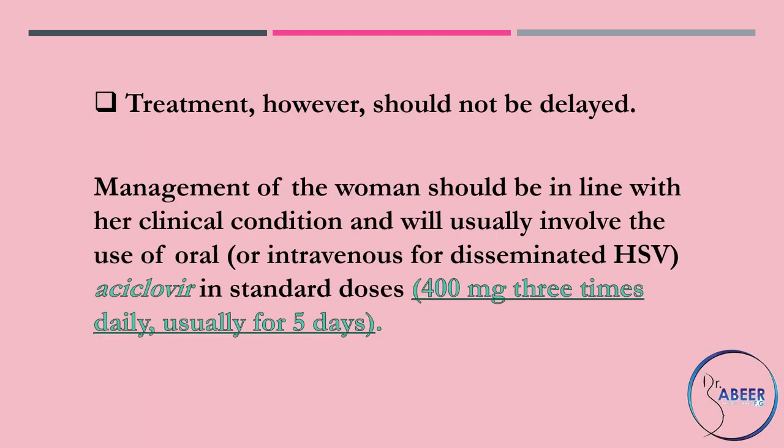Management of the woman should be in line with her clinical condition and will usually involve the use of oral acyclovir, or intravenous acyclovir for disseminated HSV, in standard doses of 400 mg 3 times daily, usually for 5 days.